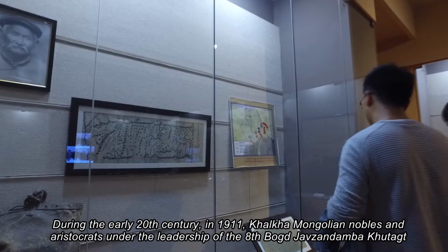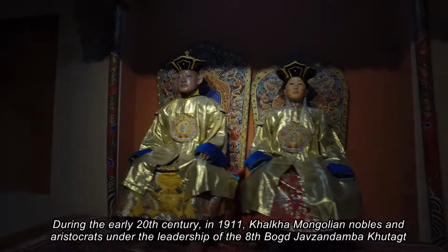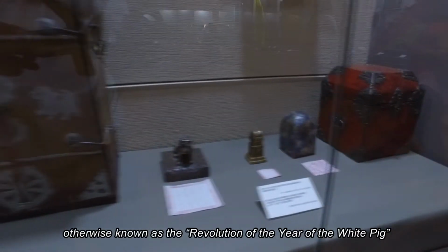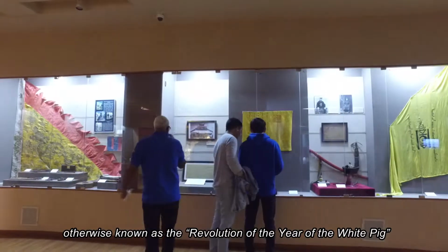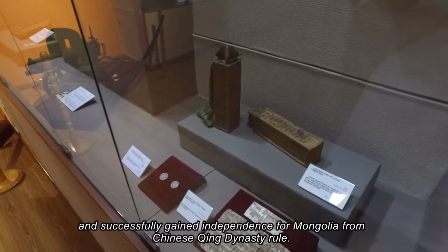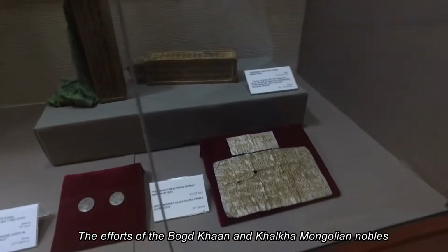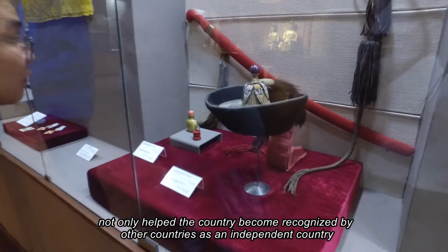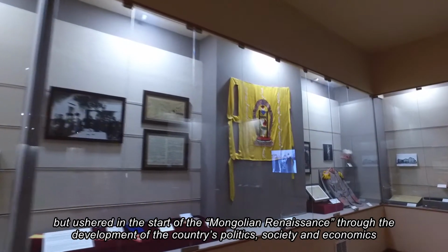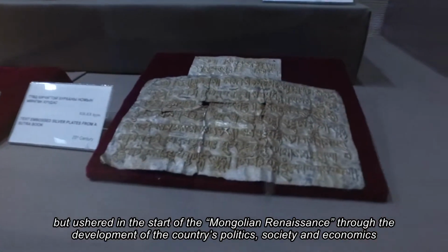During the early 20th century, in 1911, Mongolian nobles and aristocrats under the leadership of the 8th Bogd Jebtsundamba Khutuktu spearheaded the Mongolian Revolution of 1911, otherwise known as the Revolution of the Year of the White Pig, and successfully gained independence for Mongolia from Chinese Qing dynasty rule. The efforts of the Bogd Khan and Mongolian nobles not only helped the country become recognized by other countries as independent, but ushered in the start of the Mongolian Renaissance through the development of the country's politics, society and economics.